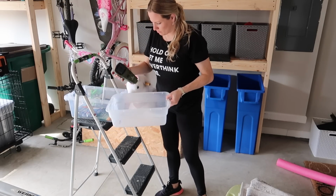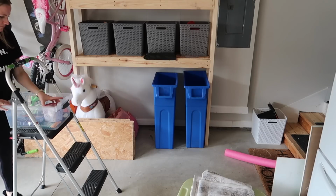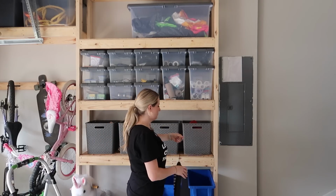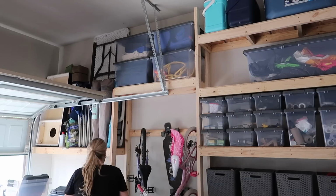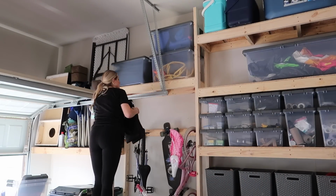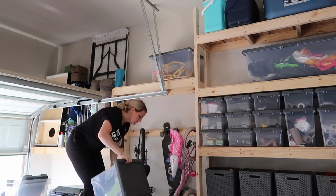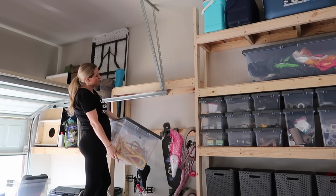But now we are back to this wall, and I spent a lot of time organizing the stuff that was going up on this wall. I didn't want to keep anything that I knew we weren't going to use. And this area above the bikes really threw me for a loop because it is so high up, and with the rail right there, you can't access the stuff on the right without taking everything down first, and that's me holding the boat rope bin, you guys. We will get there though.